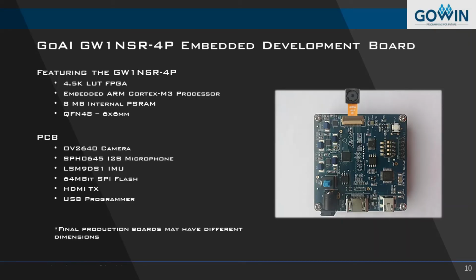So now this is a picture of the GW1NSR4P GoAI embedded development board. You have a 4.5K lookup table FPGA, a hardened Cortex M3 processor, 8 megabytes of internal PS RAM, an easy breakout QFN48 package, and then you also have the camera, the microphone, and the accelerometer to do all of the demos that we feature. That also includes the external SPI flash as well as an HDMI TX port for showing some output data for demonstration or development purposes.